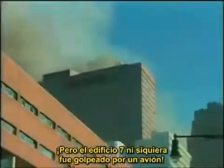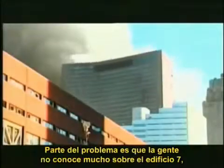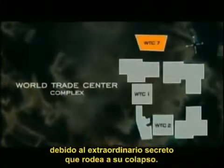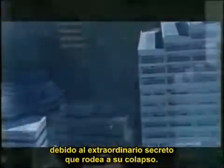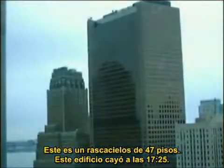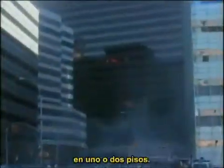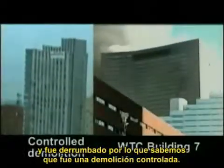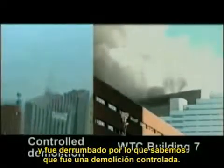Now, Building 7 wasn't even hit by a jet. Part of the problem is that most people simply don't know much about Building 7 due to the extraordinary secrecy surrounding this collapse. And this was a 47-story skyscraper. This building fell at 5:25. It was not hit by a plane. This building had fires on only 2 or 3 floors. And it was brought down by what we know was a controlled demolition.